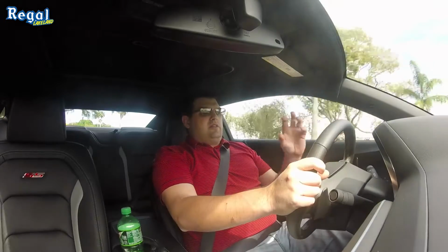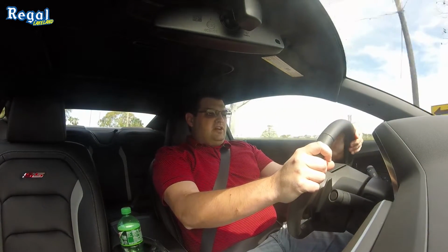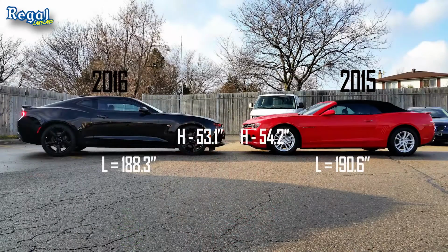I think one of the things where they made great advancements and great improvements on this vehicle over some of the previous ones is the overall size of the vehicle. It doesn't feel huge. It actually has really nice proportions.